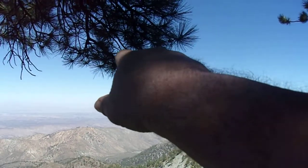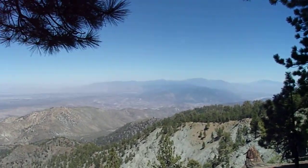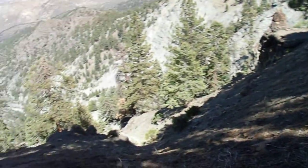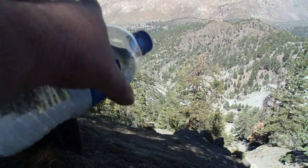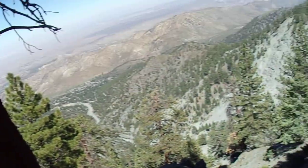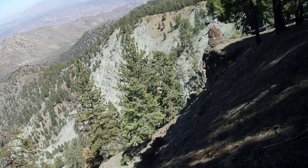And then you can see the San Bernardino National Forest over there, or the other parts of the San Bernardino National Forest. The San Bernardino Mountains over there, and of course this portion of the San Bernardino National Forest, which is the eastern San Gabriel Mountains. You can see the Sheep Creek Wash down there. So if you want views, you just need to go towards the end of the summit plateau before it starts sliding down all crazy like that. So you will get some views, mostly on the east and north side of the mountain.